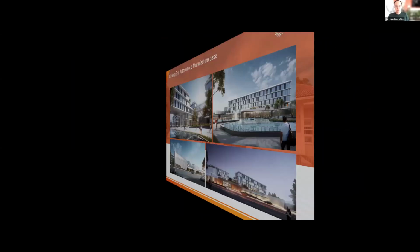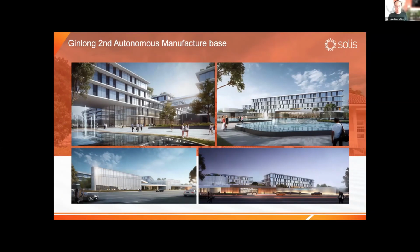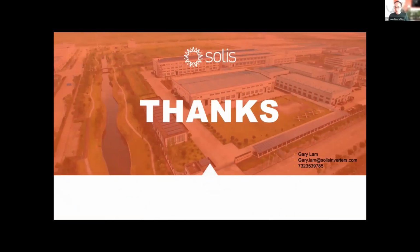Some more pictures of our new campus, and hopefully by the end of this COVID pandemic, I will have the opportunity and the honor to invite all of you to join us at our new manufacturing base. Thank you very much. Are there any questions?